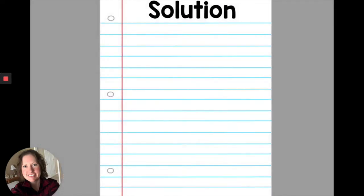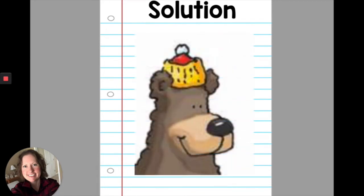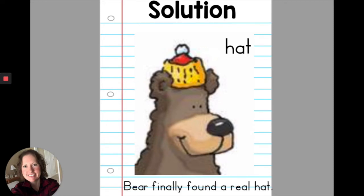The solution in a fiction book is how the problem was solved. Bear finally found a regular hat for his head. I'm going to label that picture hat. And I'm going to write a sentence at the bottom that says, Bear finally found a real hat.